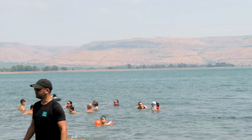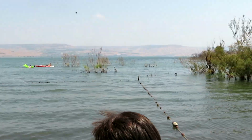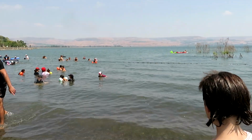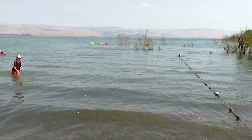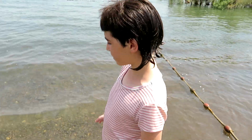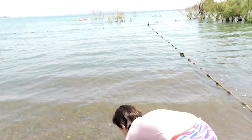Oh, I just want to show the beautiful Kineret. This is called Amnon Beach. Amnon is named after a local fish, the tilapia fish. So in English, it's tilapia. Here, it's called Amnon. The good thing about this beach is that it's not salty, there's no medusa, and it's clean. One thing, medusa is jellyfish, mommy.